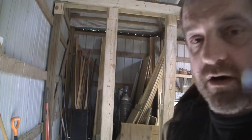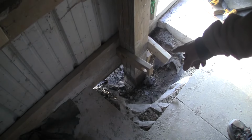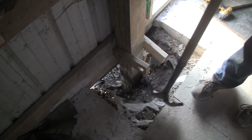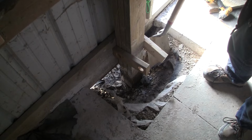Update on day 7 of replacing these 3 posts. So far, we've got 3 holes that look like this here. This is the only one that's got an actual hole out to the outside, because it is the first one we're going to do of the 3. The other ones are only dug down on the inside of this post, because we have rain. It just keeps coming and going every other day. We don't know if it's going to rain or not.